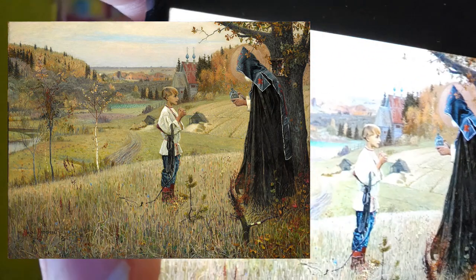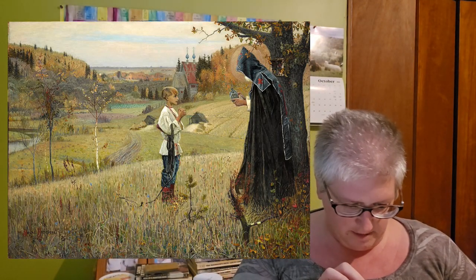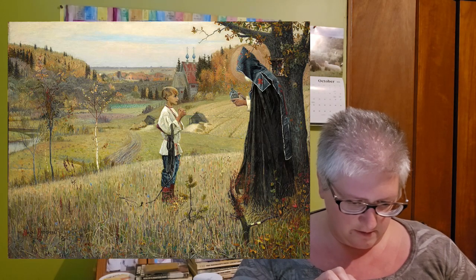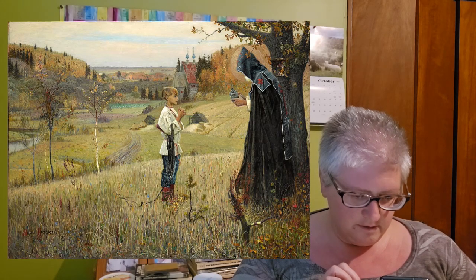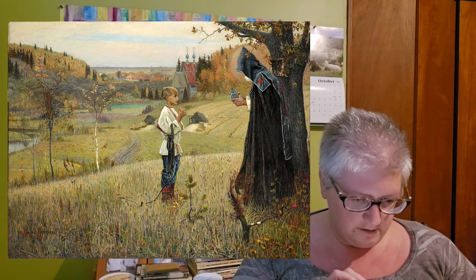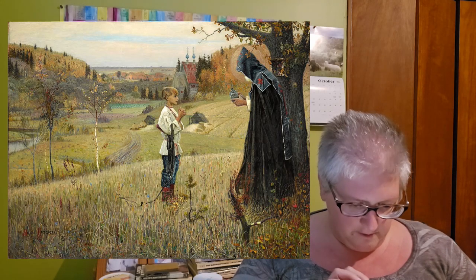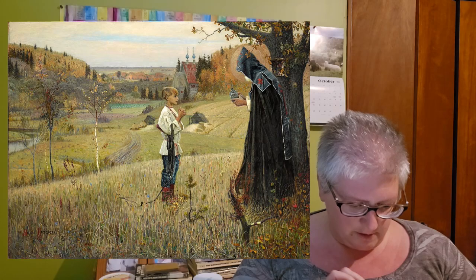Oh, let's go over here. Anyway, so that to me looks like there's a kid standing there. There's a guy with a hood on. There's like an old church in the background. Looks kind of medieval. Looks like the kid is holding like a halter thing.